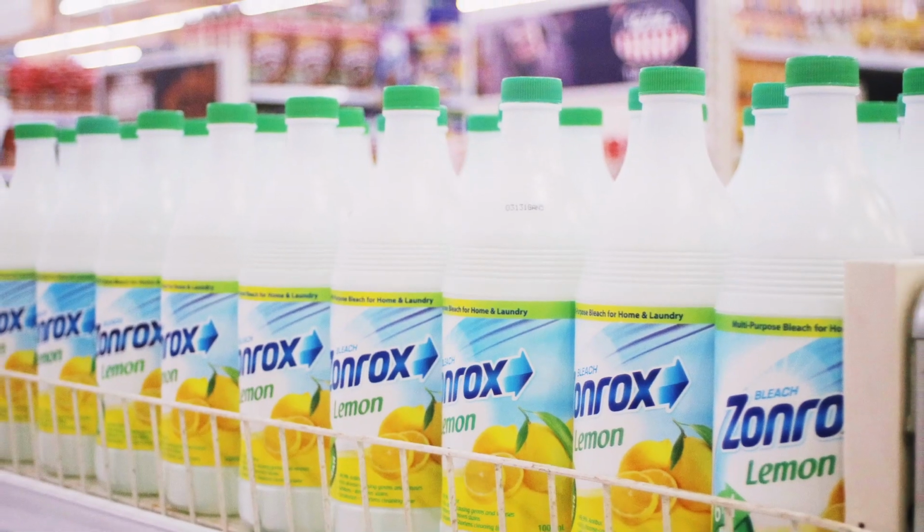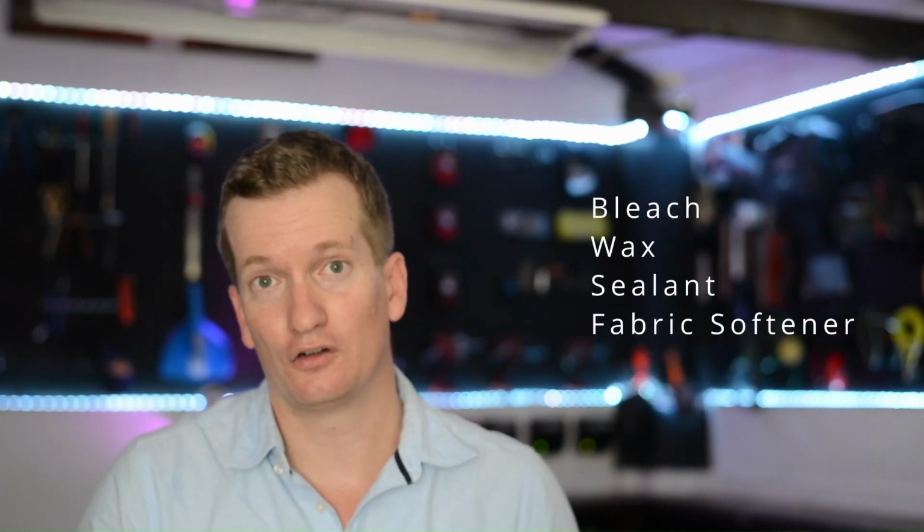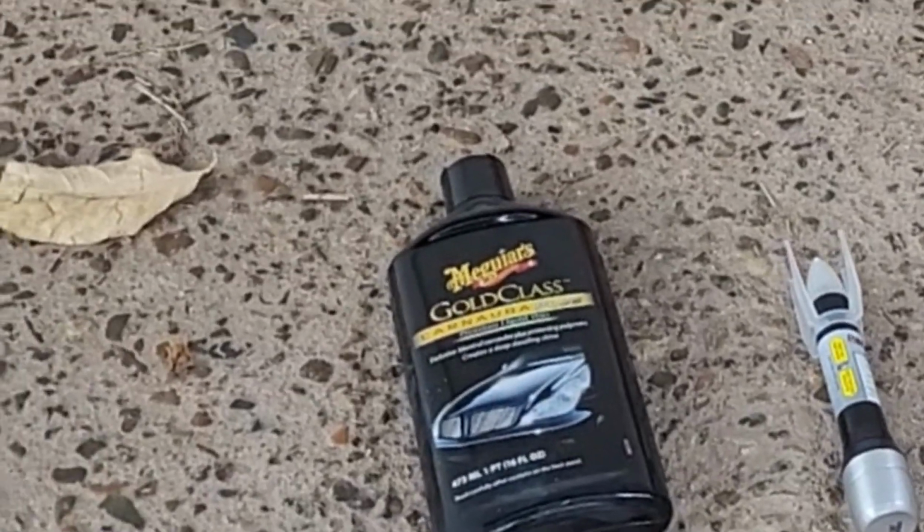And before I make this too awkward, I'll move on to mistake number 3, and that is to expose the microfiber cloth to either bleach, wax, sealant, or fabric softener. All of these chemicals either clog up or destroy the microfiber threads, and unfortunately there'll be nothing you can do to restore a cloth to its former glory. Once the cloth is ruined, it is ruined forever.